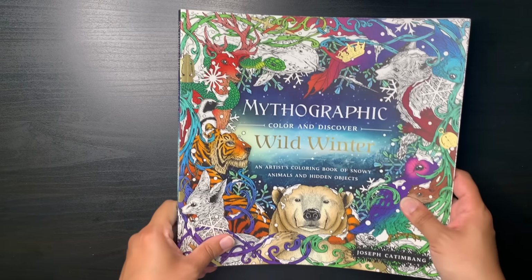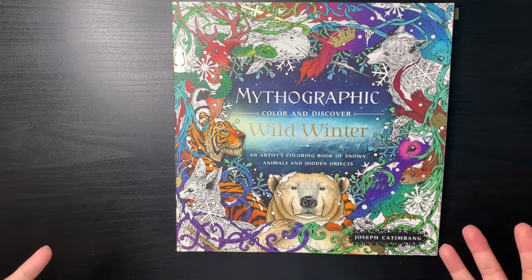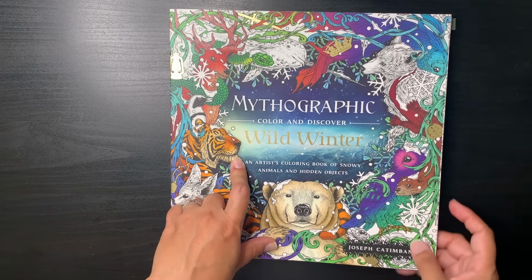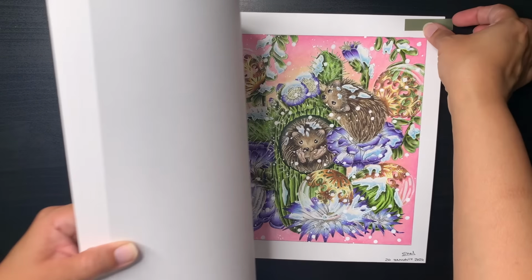How many have we done? Oh, we're halfway there already. Okay, then the next one I have is a Mythographic. I didn't have that many Mythographics to choose from, surprisingly, but this is Joseph Kattenbang's Mythographic Wild Winter. I think it's because I'm quite slow, especially when I do my Mythographics, because they're so detailed. But I chose this page.